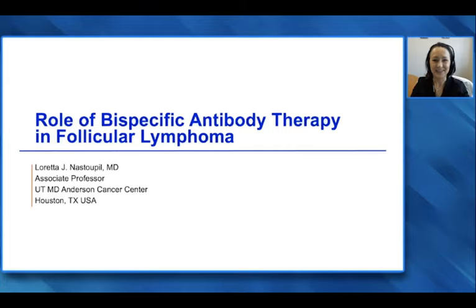So I'm going to kick off by discussing the pivotal phase 2 study that led to FDA approval of mosunetuzumab for relapsed follicular lymphoma for patients who've had at least 2 prior lines of therapy. That's because to qualify for this study, you had to have had 2 prior lines of treatment that included a CD20 antibody and an alkylator. Patients had to have a performance status of 0 to 1, and they could have grades 1 through 3A.